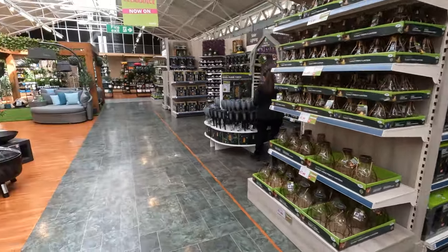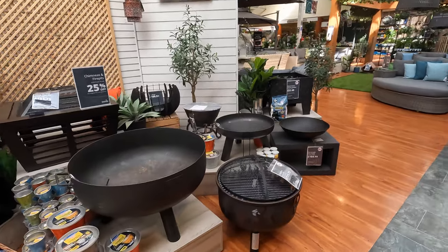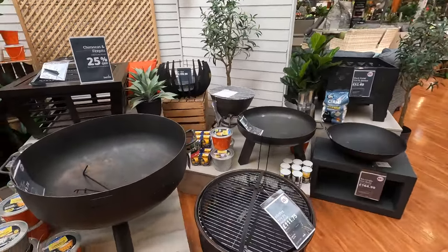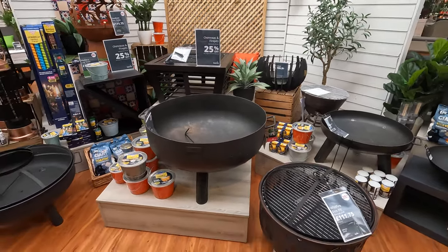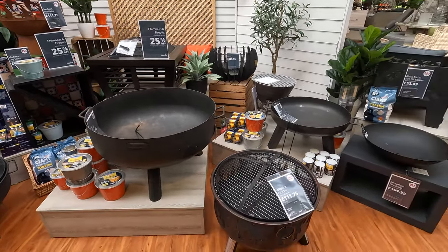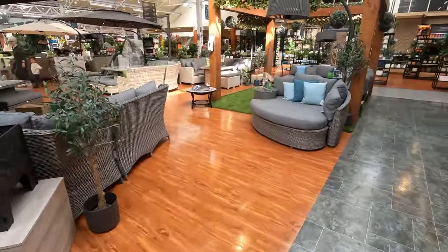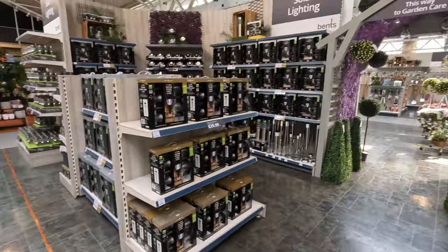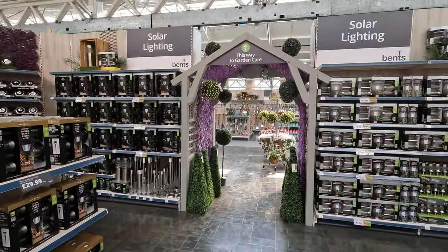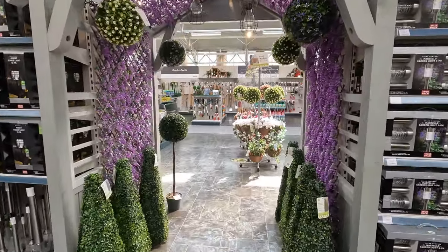Oh, solar lights. I've seen some dome ones that are handmade that I want. Can we go through to the garden centre? Yeah, I can do.